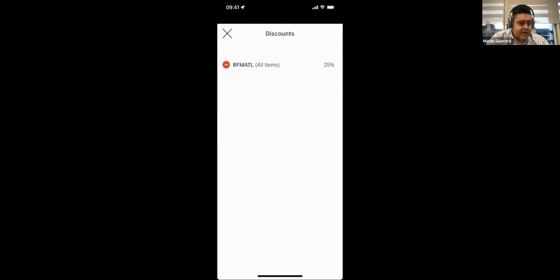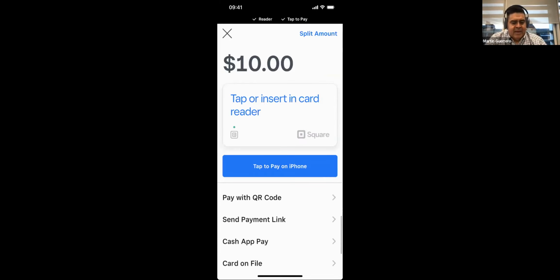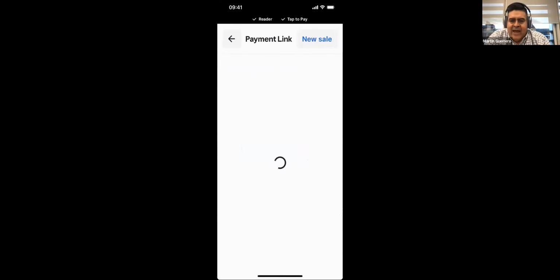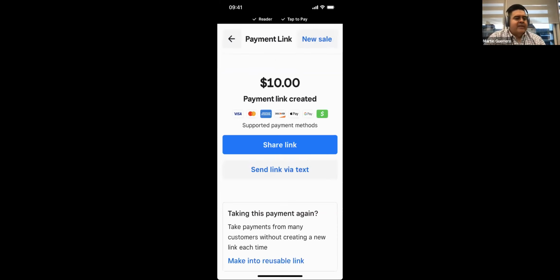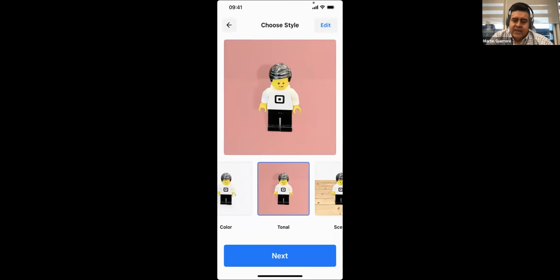Take that discount out of here. All right, so we could take a picture of it, remove the background, create a background, and then send a payment link for that item right then and there. One of a kind, only have one, send that payment link. I could share it on my social if I want. Hey, whoever wants it, first person to pay for it, gets it. Maybe create a frenzy for buying that. Really, really easy to use. Again, the Square Photo Studio is available for free.